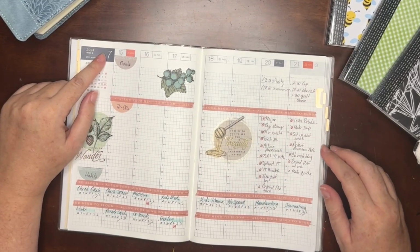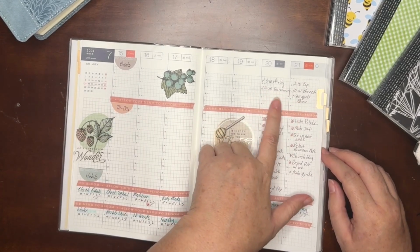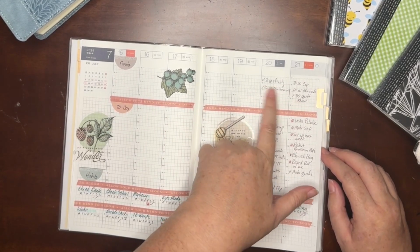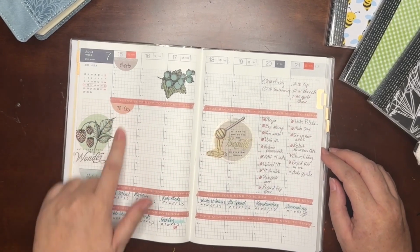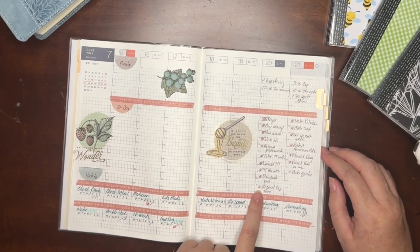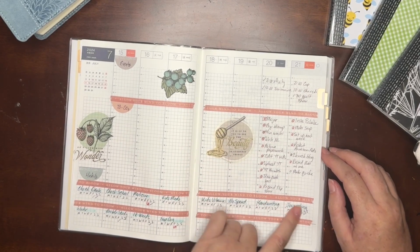So on this top part, I have events. So anything I'm going to go do that would have a time associated to it, I will put up here. And then I have my to-dos here in the middle. I usually have a lot of to-dos, especially on the weekends. So you can see I've already checked quite a bit of stuff off.